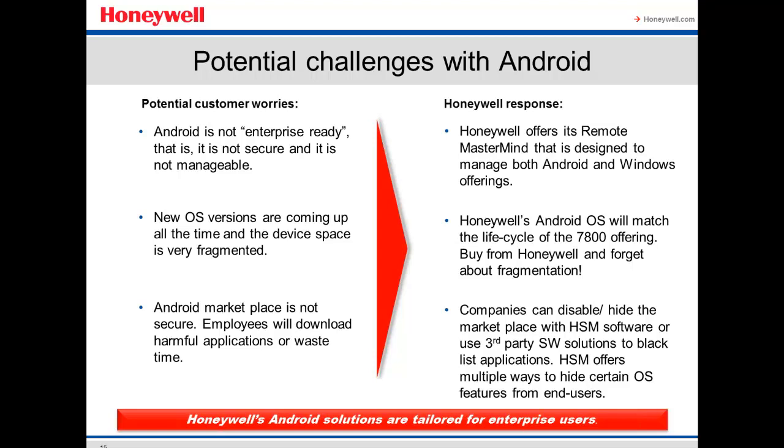And also the remote mastermind, the beauty of that tool is that you can use the same tool to manage Android devices, Windows devices, even scanners or consumer class offerings. And similarly with the remote mastermind, you can detect rooted devices, for example, and prevent them from accessing the corporate network. So that's really the key part of how we address the question of whether Android is ready for enterprise use.